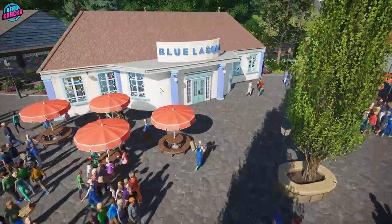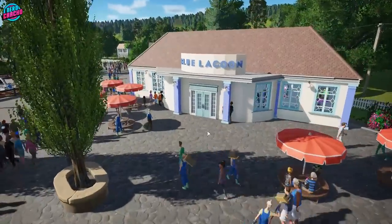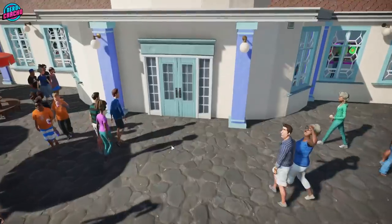And then we've got the Blue Lagoon Cafe. Yes. It's turned out really well, guys. Like, yes. I like it. I quite like this rounded wall. It's looking pretty cool.